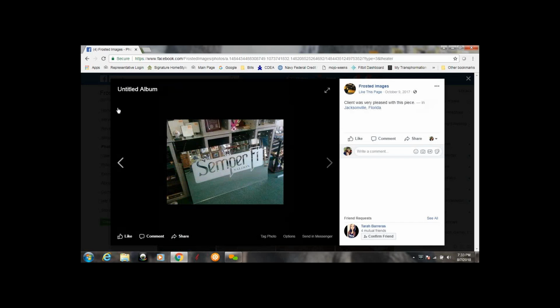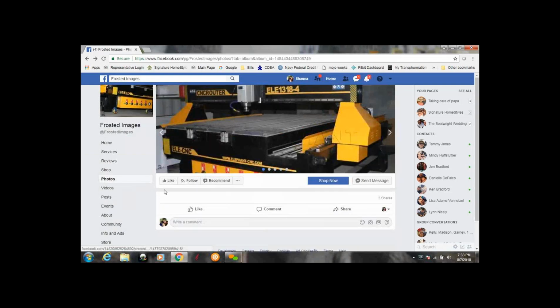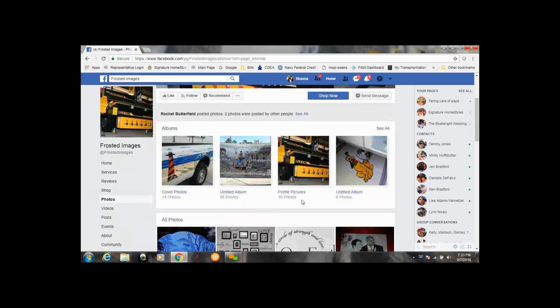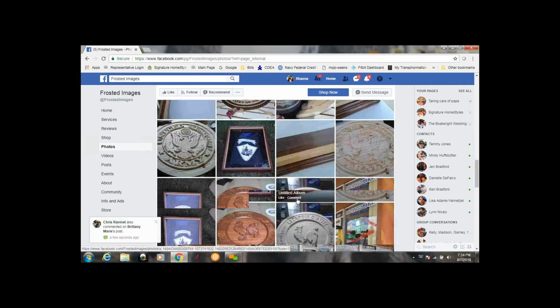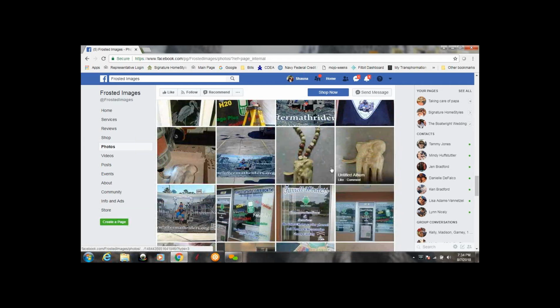Let me see if I can go back to some of the stuff that I did with the CNC on here. Okay, all this was done with the CNC. These two here. Thank you, John. These were done with the CNC. This was actually done with my small CNC, the one that I built.